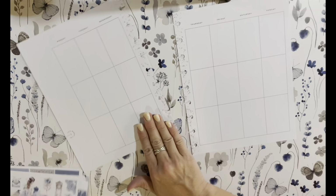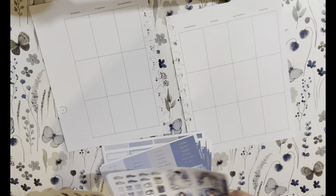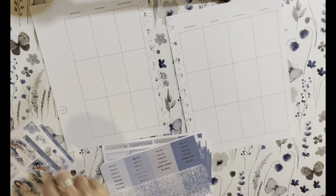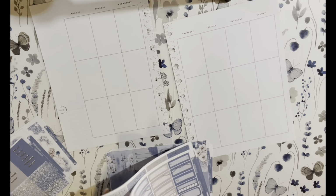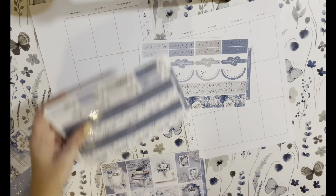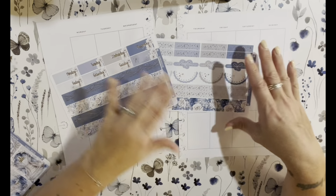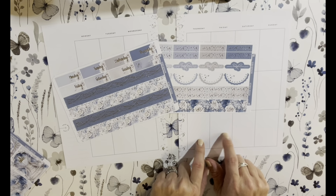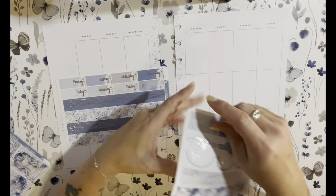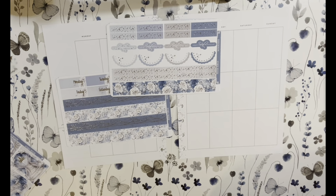Let's start with the washi, as we like to do. I'm gonna put that there. Let's find the washi. Okay, we have this washi, and then we have this washi. And this time I'm gonna remember to do my double box. I really have to find my exacto knife, y'all. I do not know what I did with it.